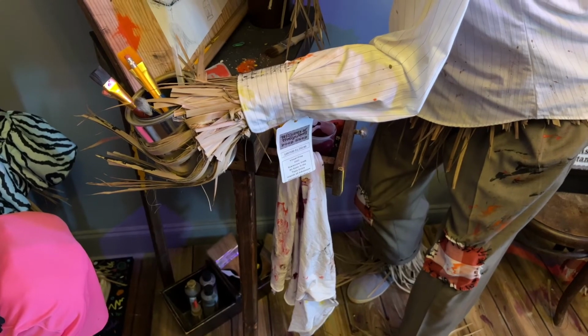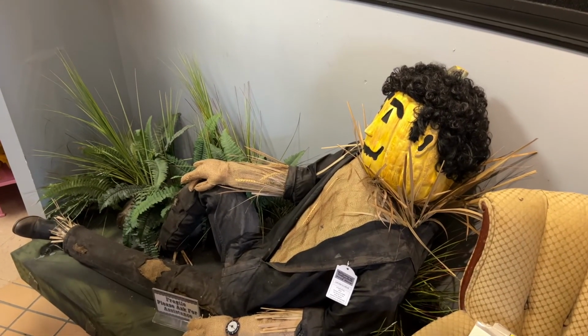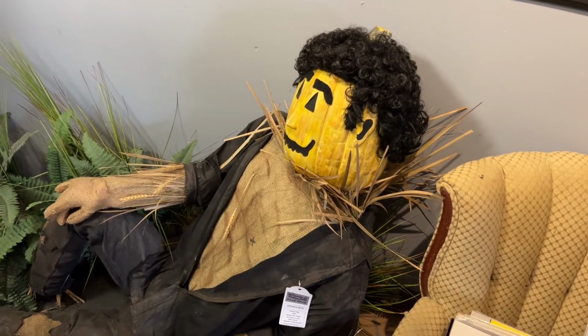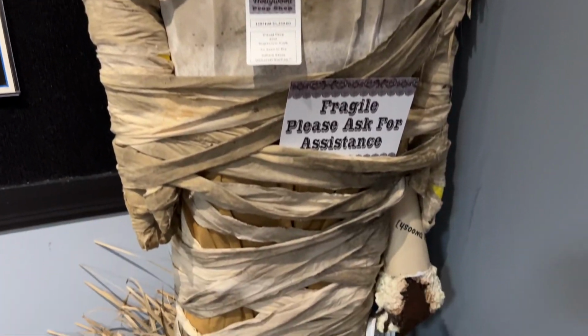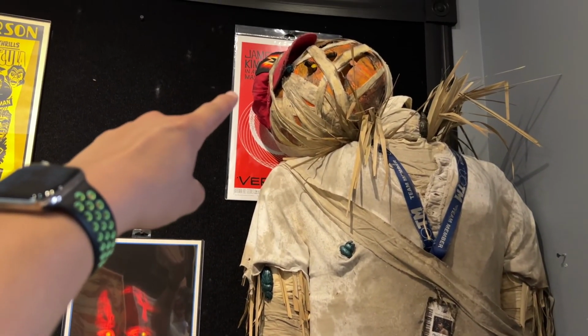This was seen in the Toon Extra Islands of Adventure. I was wondering if this was going to be here, and Taylor found it. It's the Ian Malcolm pumpkin. This is from The Mummy. That's so funny. A cup of coffee. And look, he's got the hat.